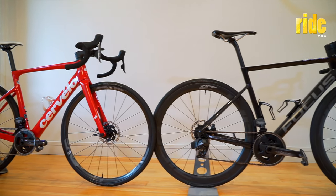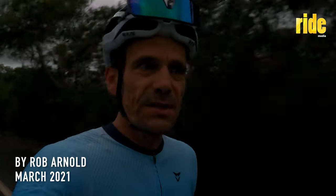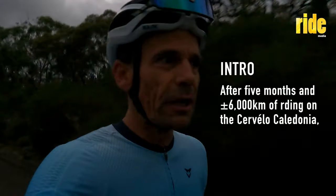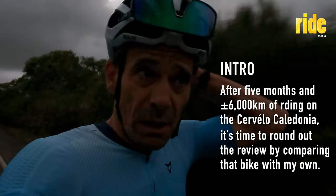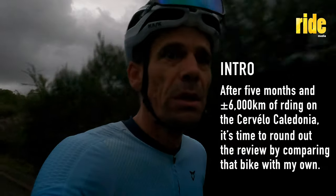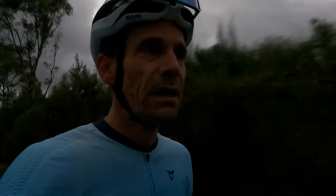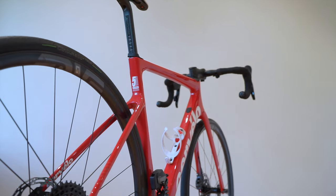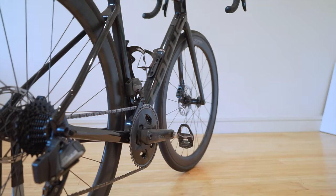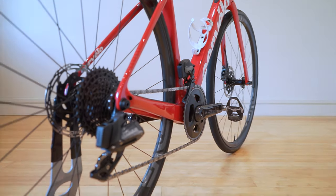So, you want to hear the story? I've been meaning to do this for an age. Basically, since I got home with the Cervélo Caledonia and lay it next to the Focus Izalco Max that I own. And I thought, bloody hell, they're both nice bikes. Bloody hell, they look familiar. Bloody hell, they're basically the same. Only that the Caledonia's got a little bit more fairing.